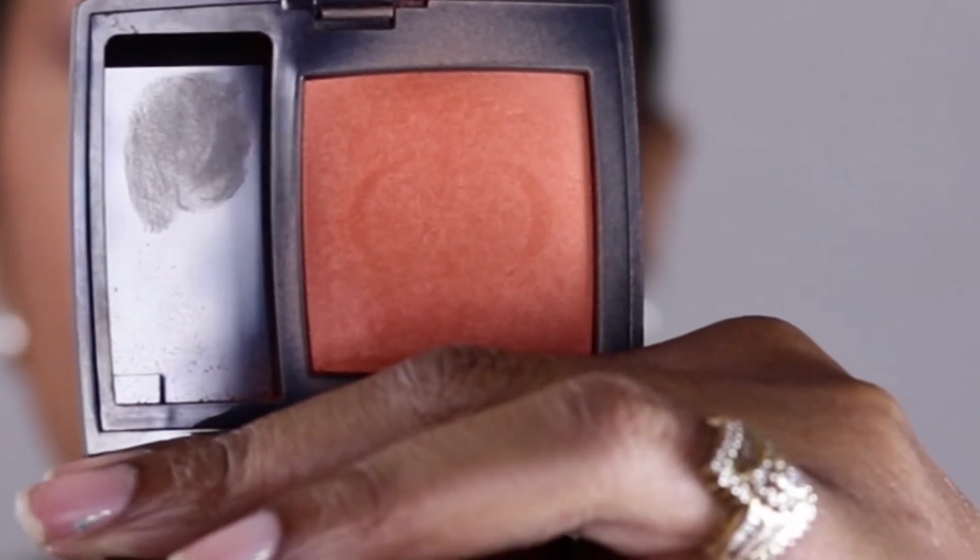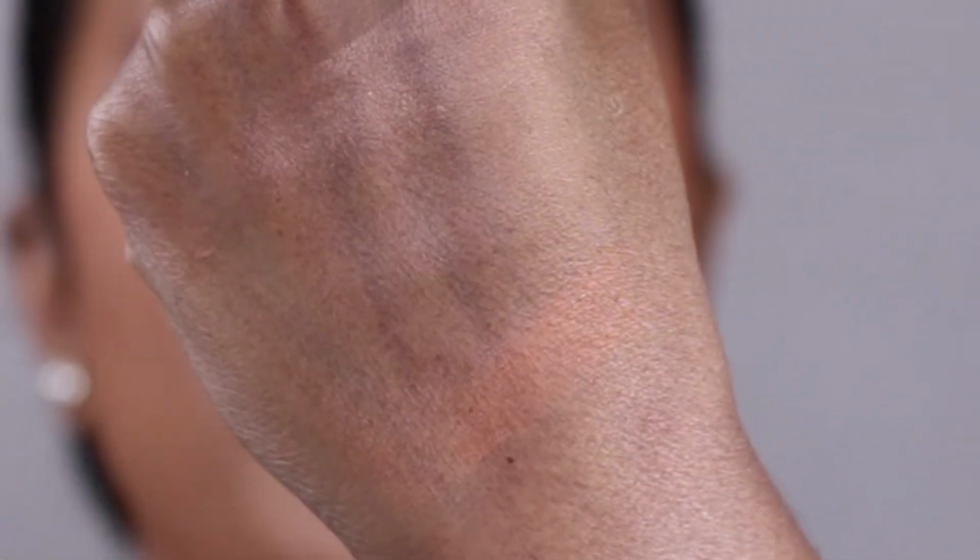It is just gorgeous. And if you had not already guessed, it is my Dior blush. It is called the Dior Rouge blush. Okay, this is in number 643, Stand Out. This is such a beautiful color. It is an orange blush. Look at the pigment payoff. This is just a beautiful color.